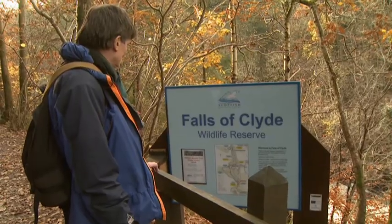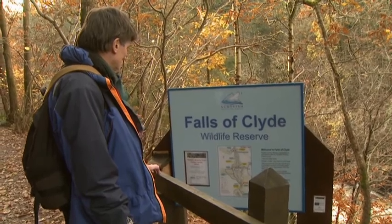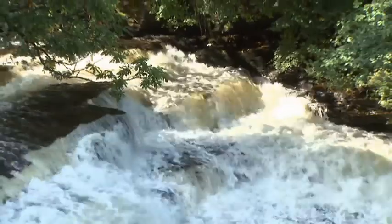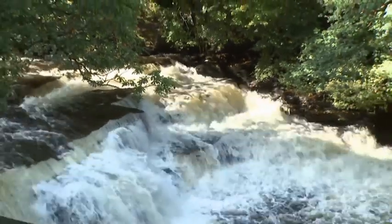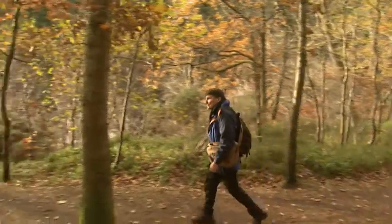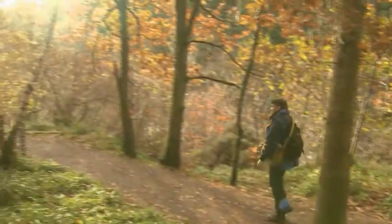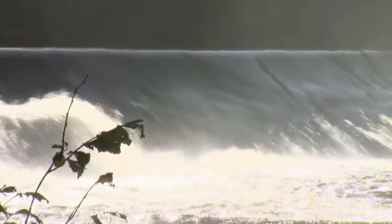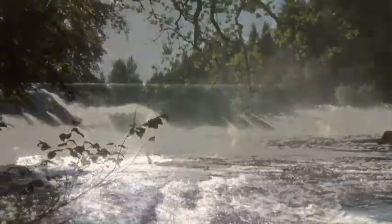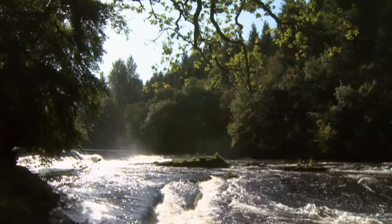Our walk passes through the Falls of Clyde Wildlife Reserve, which is owned and run by the Scottish Wildlife Trust. More than 100 species of birds, including kingfishers and owls, can be spotted along the banks of the river. If you want to find out more about the wildlife and possibly go on a guided nature walk, you can find out more from the rangers at the Trust's Visitor Centre at New Lanark.